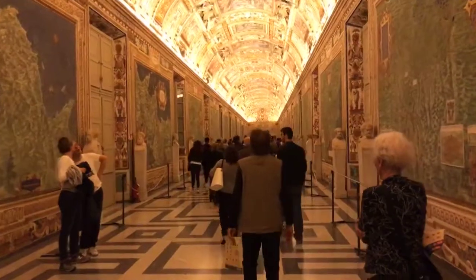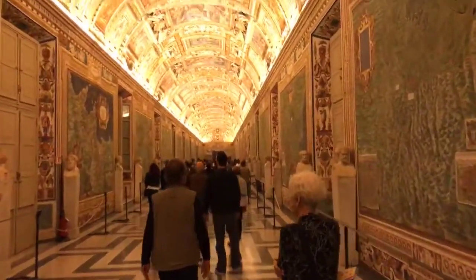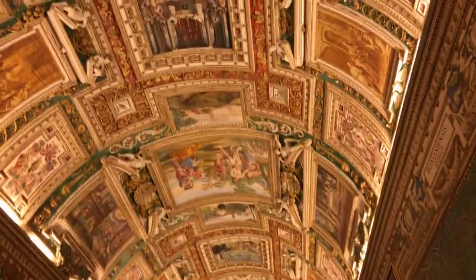Hermosa las galerías de las mapas. Oh, sí, tan hermoso. And look at the beautiful artwork above.